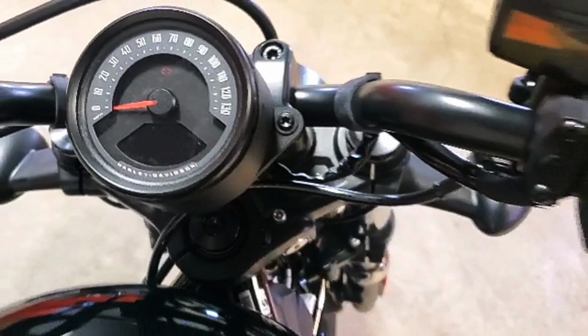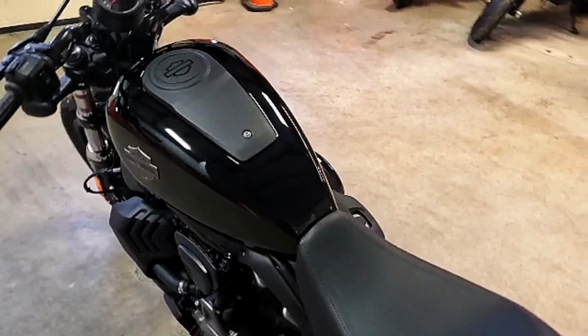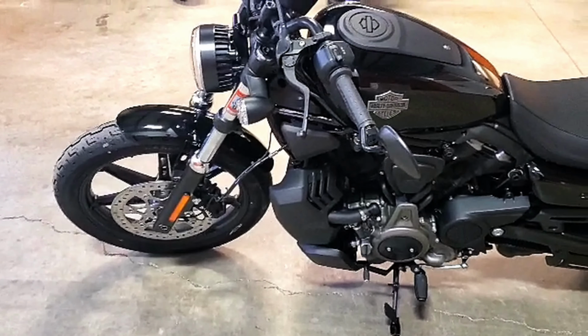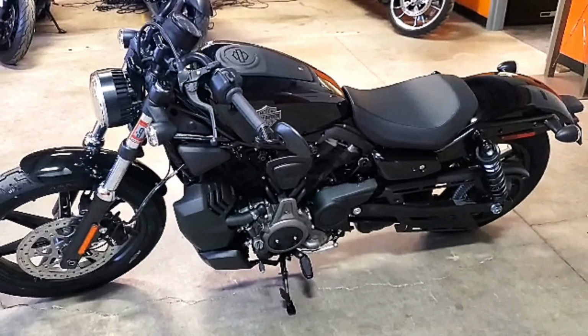Analog gauge, obviously, right there. Beautiful, vivid black paint. Gives you kind of that cafe racer vibe. You know, kind of bare bones, no thrills, but just absolutely really fun, potent little bikes.